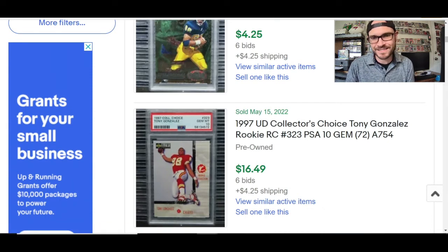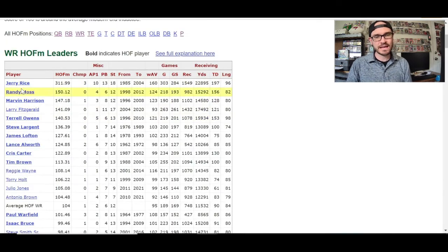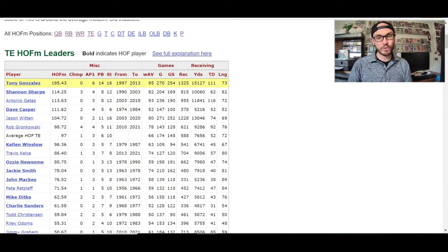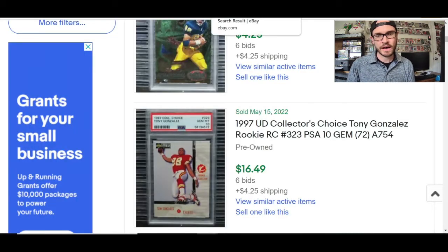His legacy is sealed in stone, and like we looked at, it's going to be very hard for any tight end to catch the records that he has established. 14 Pro Bowl appearances, 6 All-Pro, 111 touchdowns. I mean, 15,000 receiving yards. It's just absolutely insane. So, I mean, his records are safe.